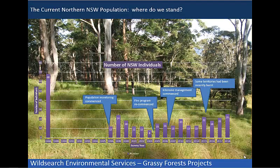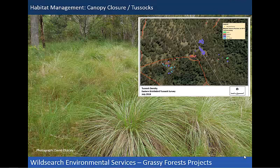And then what we do is we'll map the canopy gaps as well, overlay the two, and see that there's no canopy there, but there's tussocks at the different densities. So we might go through and say, well, there's no birds in this area. That's where we might knock out 50 by 50 of canopy and make a canopy gap, trying to recreate what fire used to do.